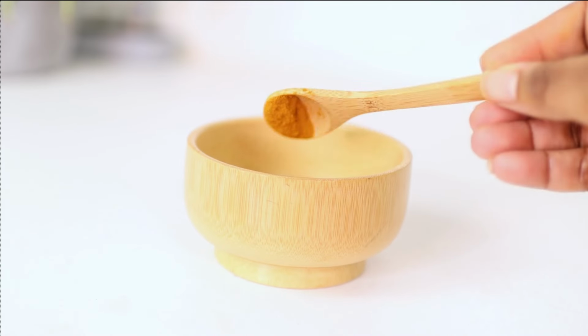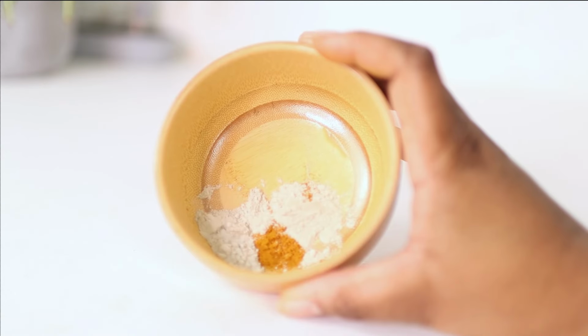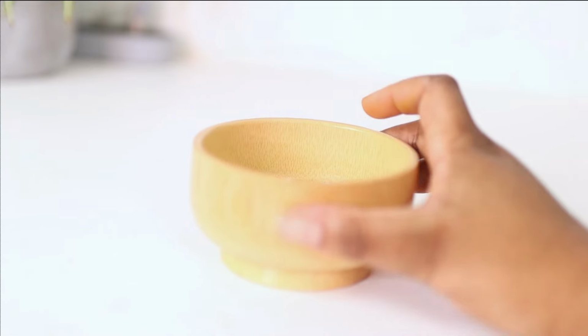I will also leave the link to this down below. But if you don't need that much, you could just go to your local supermarket and buy some there. It's not hard to find. This ingredient is also really accessible.